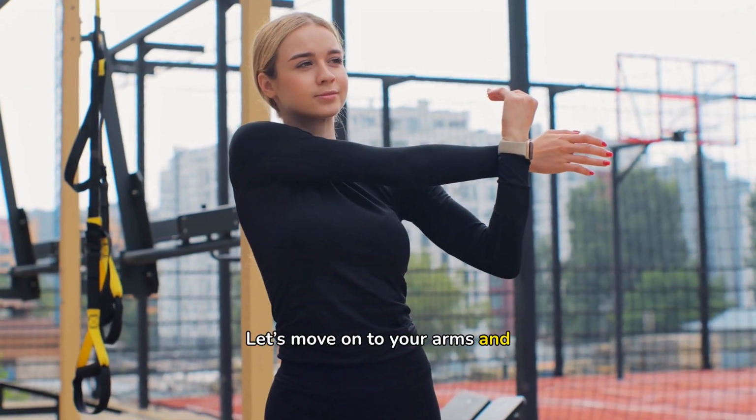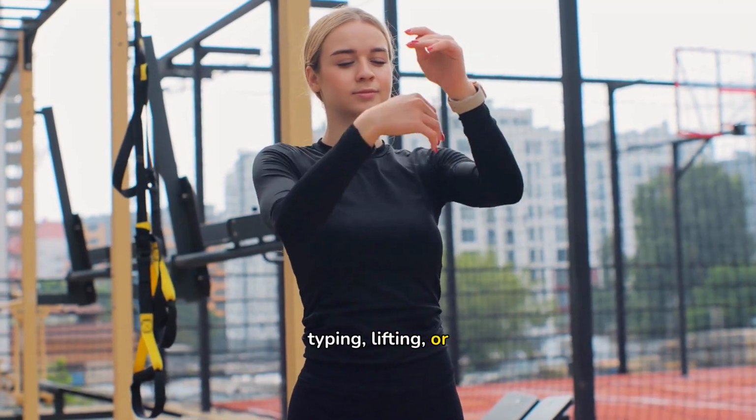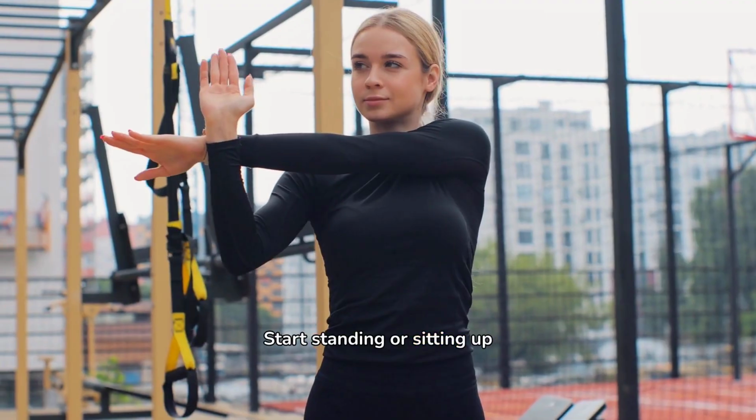Number 7. Triceps and shoulder stretch. Let's move on to your arms and shoulders. This stretch is great if you do a lot of typing, lifting, or any activity that uses your arms frequently. Start standing or sitting up straight.